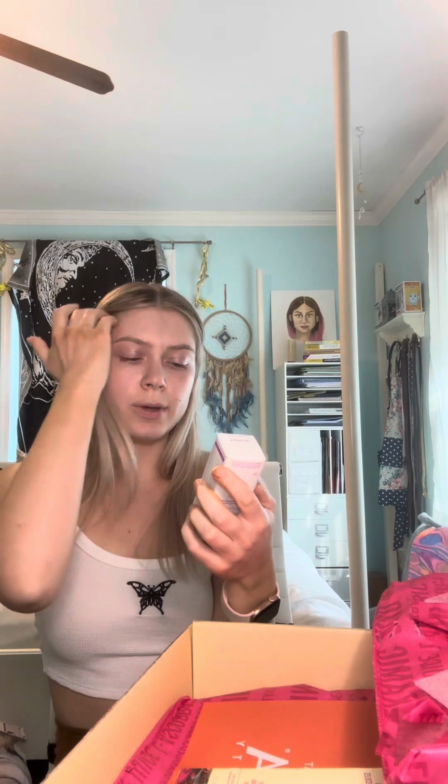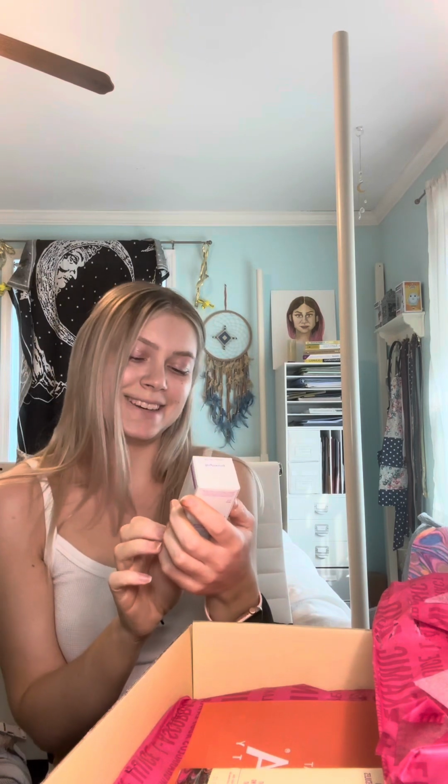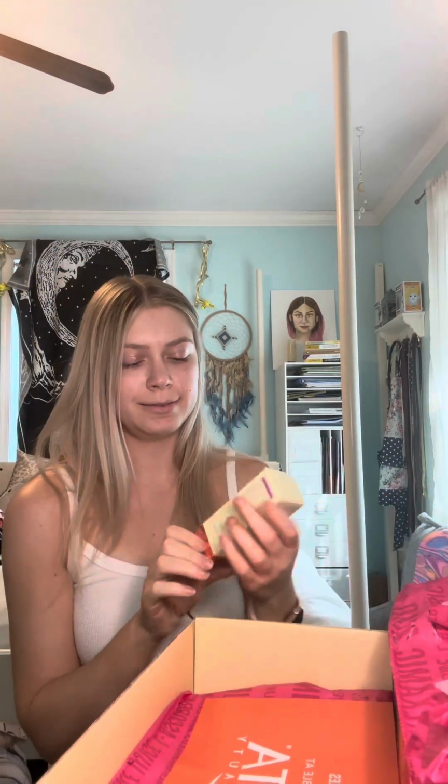It's formulated with niacinamide, arbutin, and I might be butchering these names, licorice root extract to brighten and improve the appearance of enlarged pores. Oh, this one's for me. Not that my pores are that big, but I mean, they can always shrink.